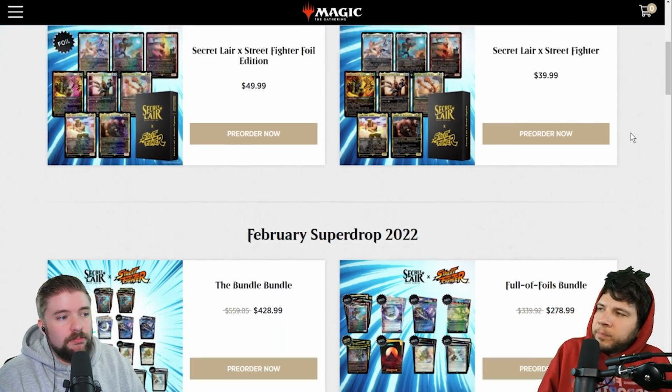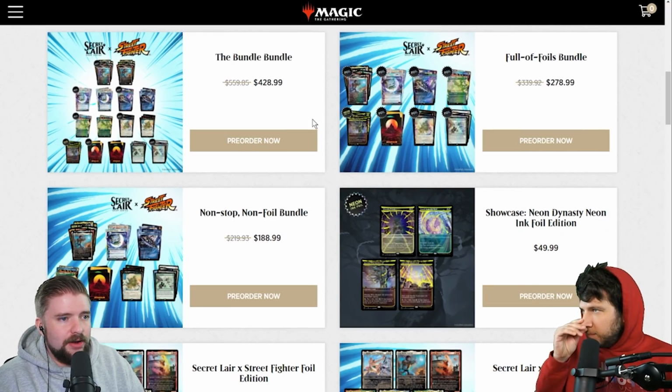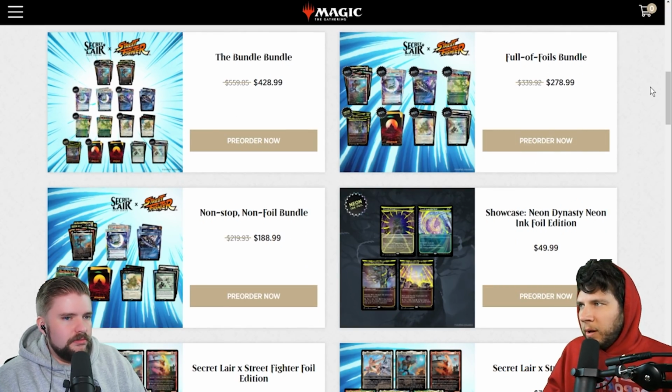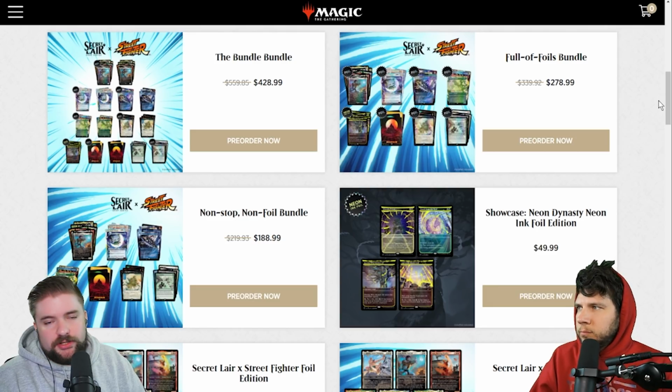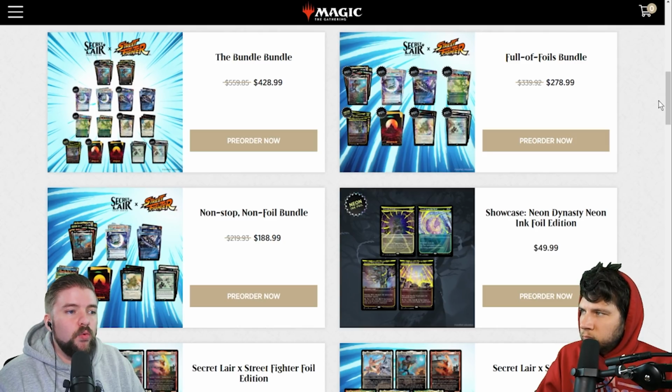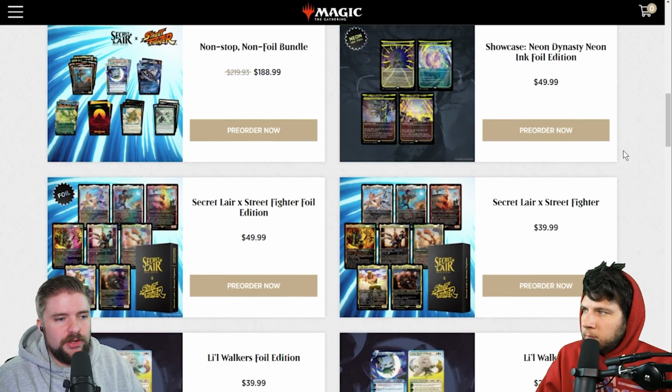I never really go bundles, I'll be transparent about that. Even though they give you a price cut, we should say that. There is a price cut if you go bundle, but I don't spend that much on Secret Lairs. Every Secret Lair time, I buy one, maybe two of them, and that's pretty much how I engage. So with this one, I think I like three of them.